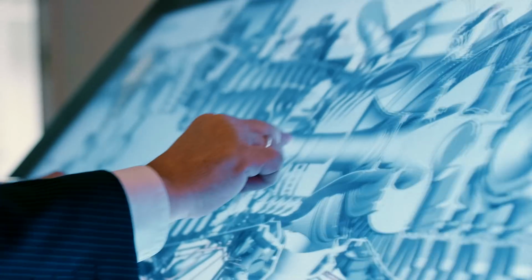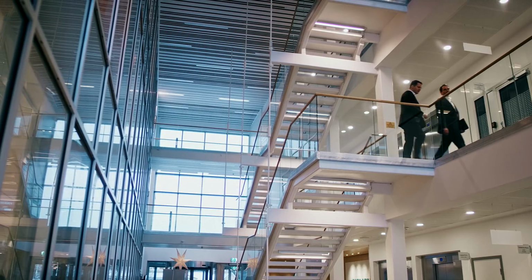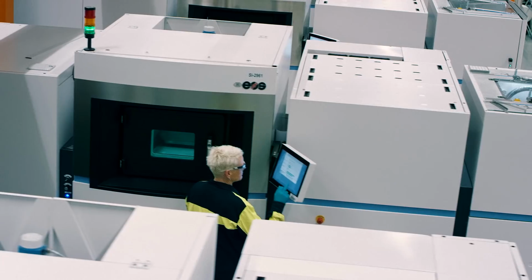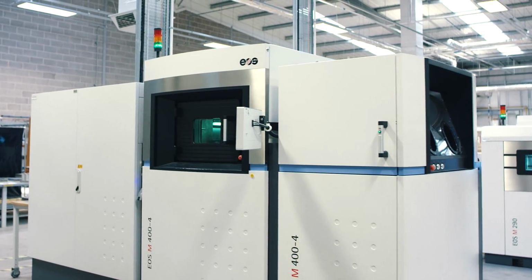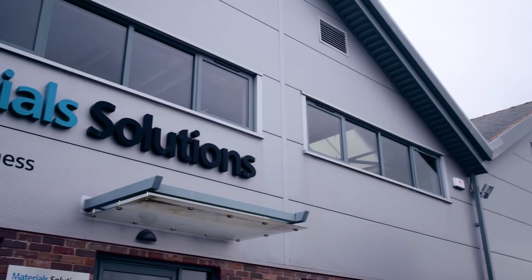1250 degrees, 1000 miles per hour, 11 tons weight pulling at each blade. If you can print a turbine blade, you can print pretty much everything. It is designed with Siemens NX, produced on EOS equipment, powered by Siemens automation technology, and engineered and manufactured at Siemens and Materials Solutions.